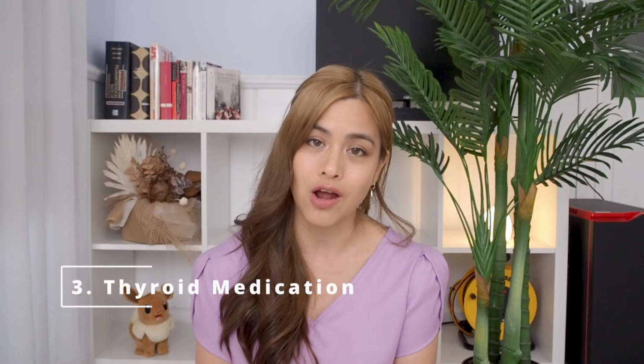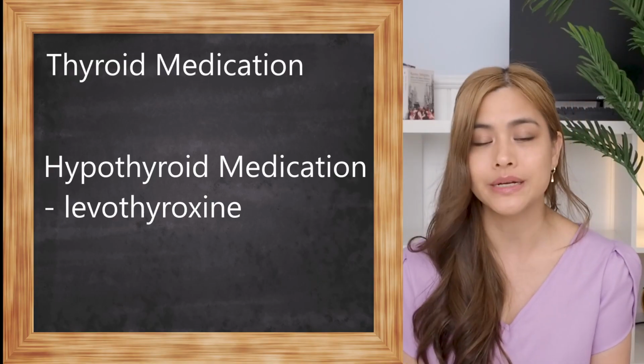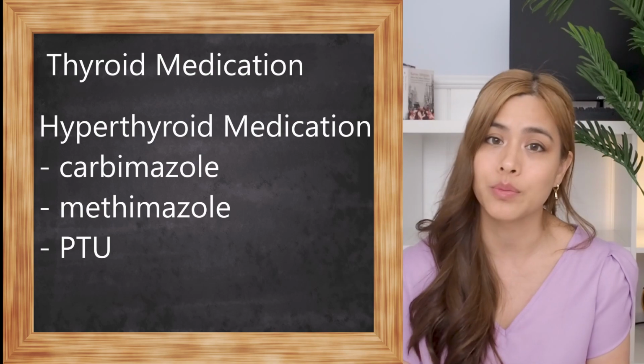Number 3, thyroid medication. Ashwagandha may increase the amount of thyroid hormone in your body. While this could potentially be beneficial if you have low thyroid levels, you still need to be careful if you're taking medications that decrease or increase your thyroid levels. Medications for hypothyroidism include levothyroxine, and medications for hyperthyroidism include carbimazole, methimazole and propylthiouracil.